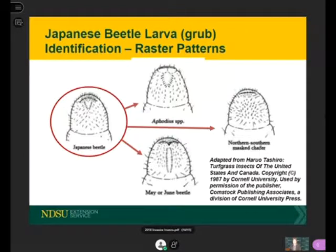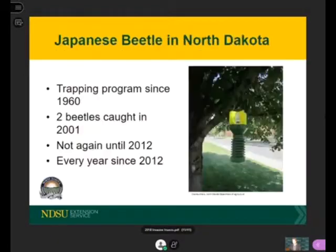You might see the northern masked chafer or the Aphodius, but they're not quite as common. But again, they have unique raster patterns. And we've been trapping for Japanese beetle since 1960 here in North Dakota. The first beetles that were caught were in 2001, and then we didn't see them again in the traps till 2012. And now we've been catching them every year since 2012.